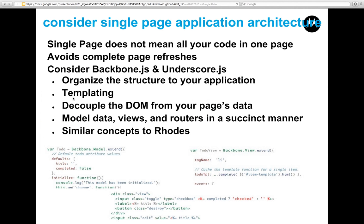Okay, the last thing I want to mention is to take a look at some approaches to the application for this device, and this applies also to other applications that you may be writing for RhoMobile Suite and Rhodes. Okay, single page application architectures may be something you want to consider. This doesn't mean you have all your code in one page. This basically means that you have your resources loaded and you're not doing full page refreshes.